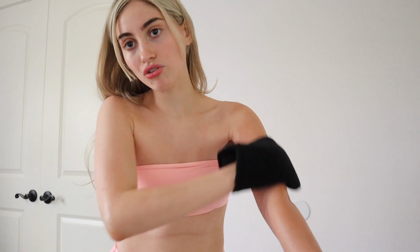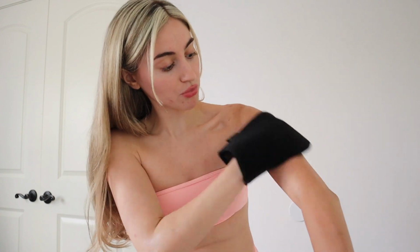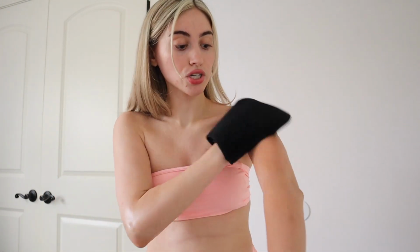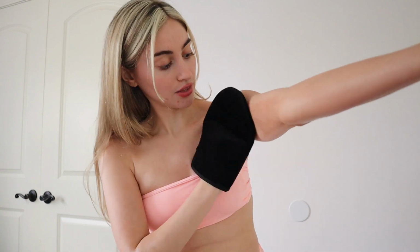And if you need more, you can just grab more. But I like to try to spread it out as thin as I possibly can, and if I really wanted to go in with another layer, I could later on. You don't want to waste any of the product. So I only do my arms, and then I use whatever's left over on the mitt to do my hands afterwards. So don't go straight away onto your hand. Do it as the last thing that you do, so that way you don't put that much product on your hands.